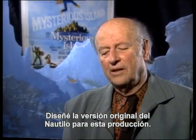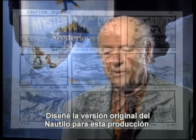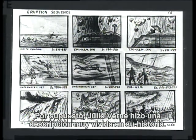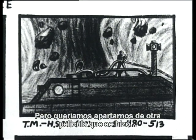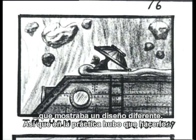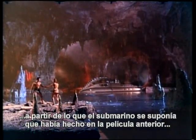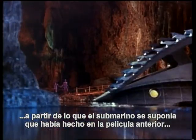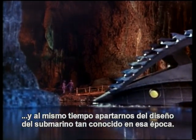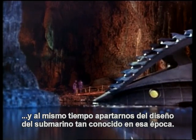I designed the original version of the Nautilus for this particular production. Of course, Jules Verne made a very vivid description in his story about it, which helped a lot. But we wanted to steer away from another film that was made that showed a rather different design of the film. So we had to make it practical from what the submarine was supposed to have done in the previous film, and still get away from the design of the submarine that was well known by that time.